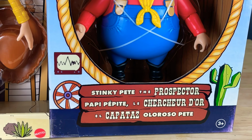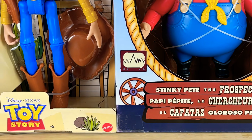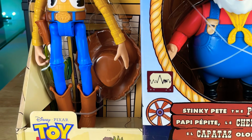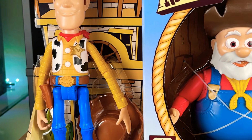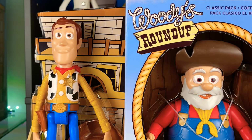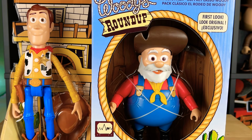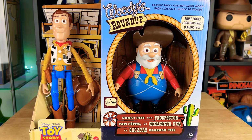And he actually has a movie accurate box here. But we'll get back into that. I want to show you the other side. It says Disney Pixar Toy Story with the Mattel logo. And then it also includes a Woody. So this is essentially a 2-pack figure set. So you do get Woody with a very fun and funny expression, if you ask me. And you get Stinky Pete, and it looks amazing. I really love this box art. I think it looks fantastic.